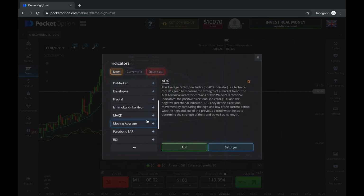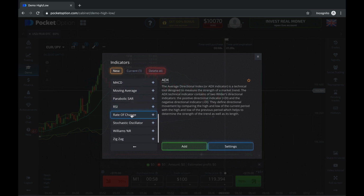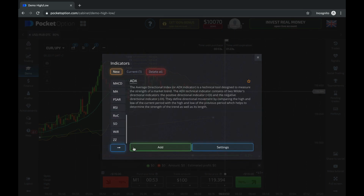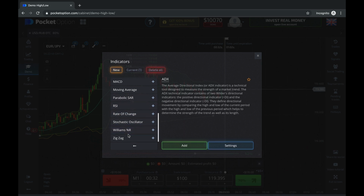Now I want to see if we have some basic stuff like the MACD, the RSI, stochastics. Yeah, we have all the ones that we mostly use anyways. Well, they don't have a lot of stuff. Definitely not as much as Olymp or IQ has right now. But once again, those are fairly established brokers, so it took them a long time to get to where they're at, and therefore they have all these cool gizmos on the inside. But for a start, I think this is pretty good.